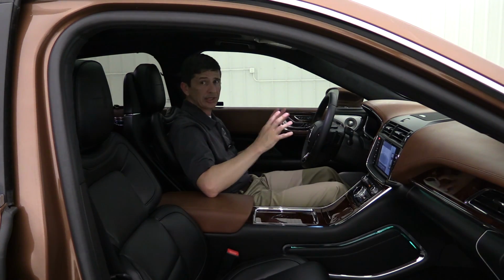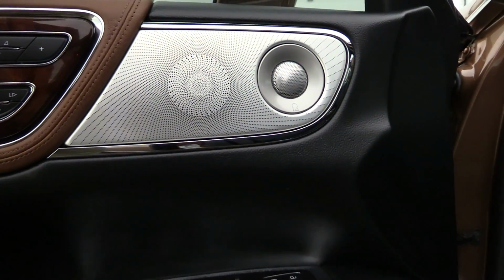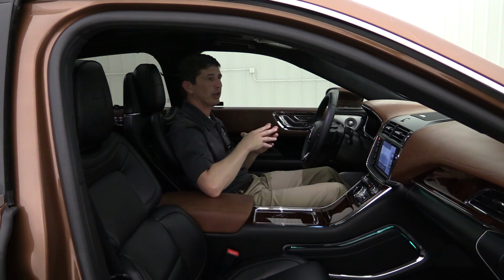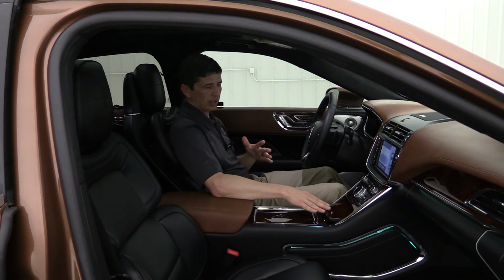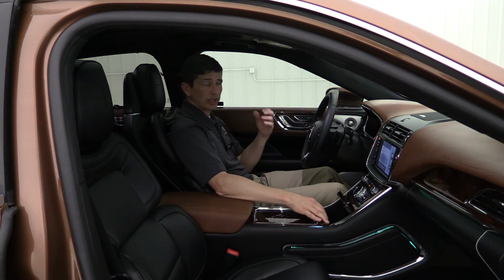And then also because of that, it gets 19 perfectly positioned speakers in this vehicle. So you're going to see those here on the doors and throughout the vehicle, one on the dash up here. So I think you'll really appreciate the sound quality you're going to have with this vehicle. And because of that, this does have a CD player. Normally it's not standard on Lincoln Continentals, but when you get that Ultima sound system, you get the CD player.